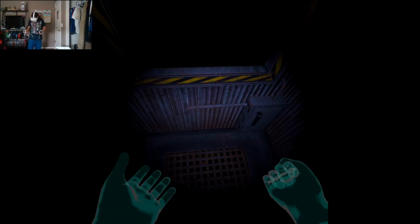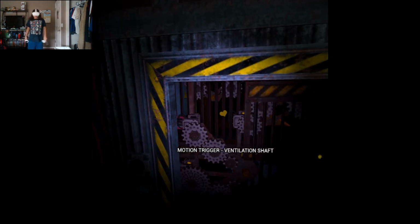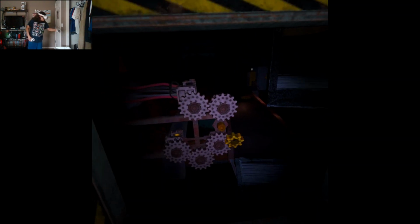I'm higher now, so I can actually grab that. No, he's gonna pop out of there or something. I'm chewing my gum as well. What is this? Motion trigger. Secondary service elevator ventilation shaft. That's a mouthful. What do I do? Oh.